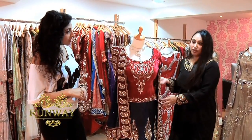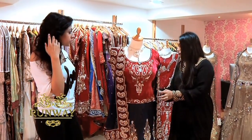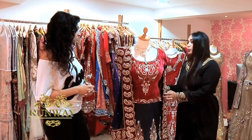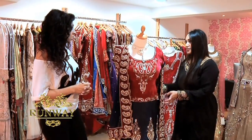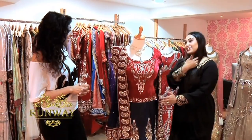Most of these trails are detachable or pinned in. Something like this we can't detach because the motif flows into the embroidery at the bottom. So something like this is what we call a pinned in trail. So it's something that if a bride is getting onto the dance floor, she can literally pin it all the way inside. And it forms a very clear little line at the bottom, so there's a lovely finished garment.